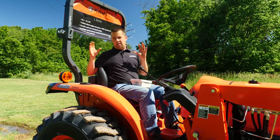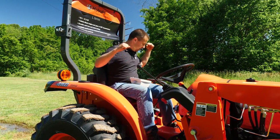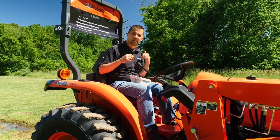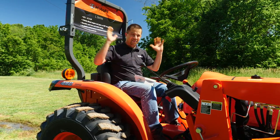So there's some clear pros and cons to these two different styles of transmission, but if your goal is to get down and grunt and pull hard, no substitute. The gear drive here today between these two L3901s totally won, and it takes all the blue ribbons, right?